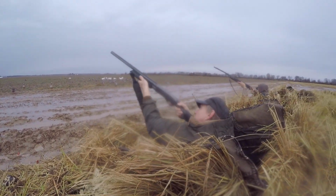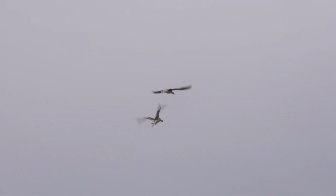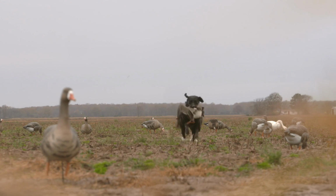There are usually a lot of birds and a lot of action, and with a daily limit of just 3 Specklebelly geese per person, the hunt typically runs at a blistering pace. And when you mash up some of the best moments from our hunts over the past several years, the result goes something like this.